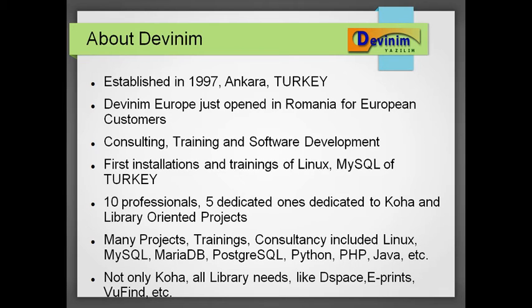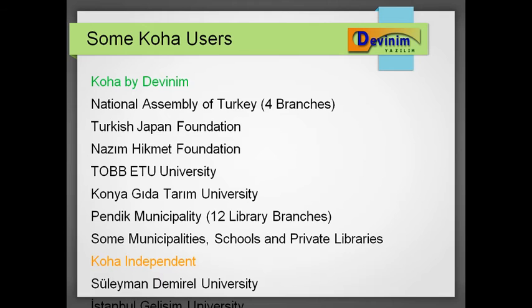We have done many open source projects, and not only Koha, all library needs like DSpace, ePrints, VuFind, etc. We are also trying to create a new software related with libraries.